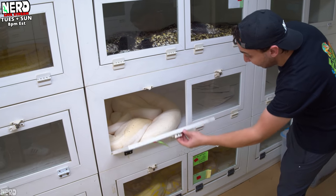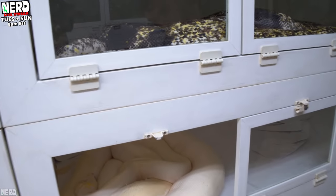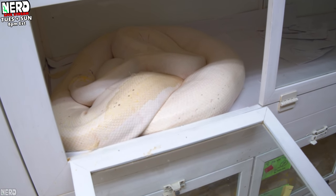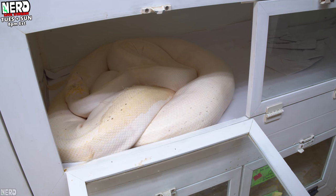And you can actually see how swollen she is. Yeah. So this is a really great sign that she's loaded with eggs right now. Is this a good time to take her out and mess around with her? I'm gonna go with no.